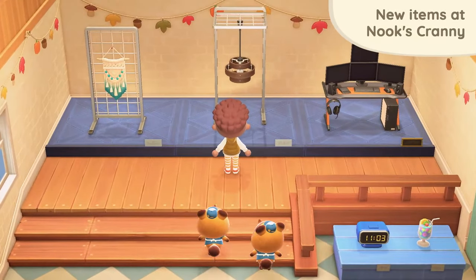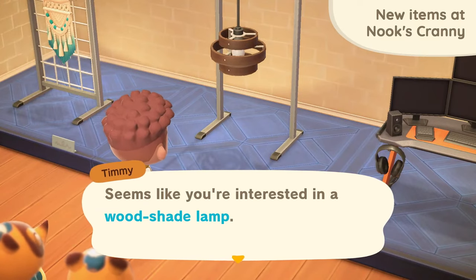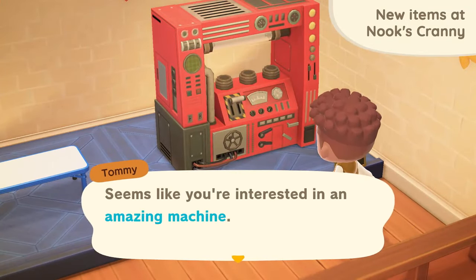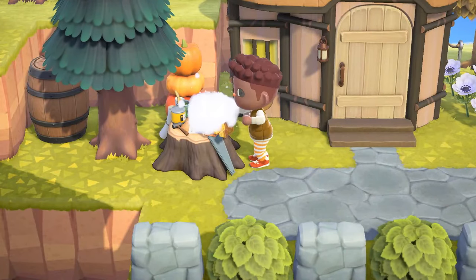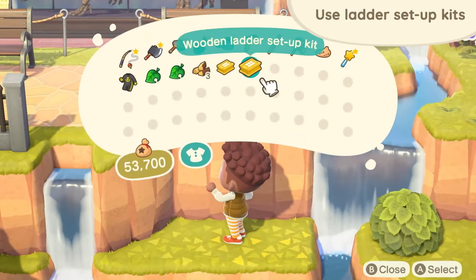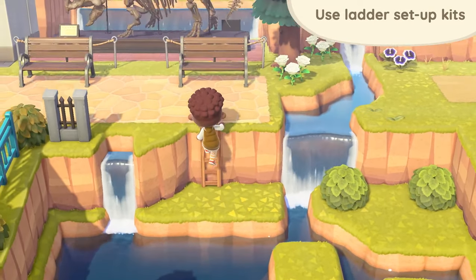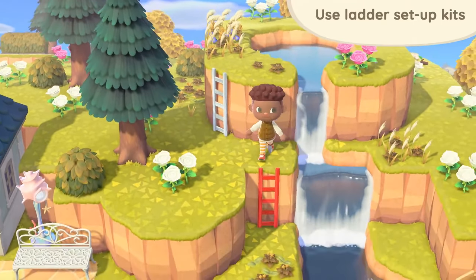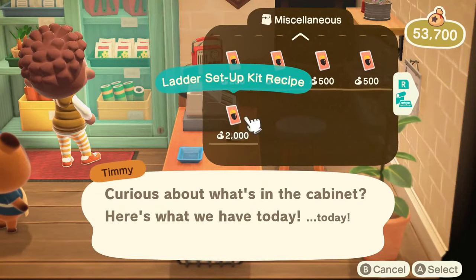Nook's Cranny will have newly added furniture types available, like ceiling decor. The shop will also get furniture that's never been seen before. There's a new type of tool you can craft. You'll be able to permanently place ladders on cliffs with the ladder setup kit. It's super handy for getting around your island. This DIY recipe can be purchased from Nook's Cranny.